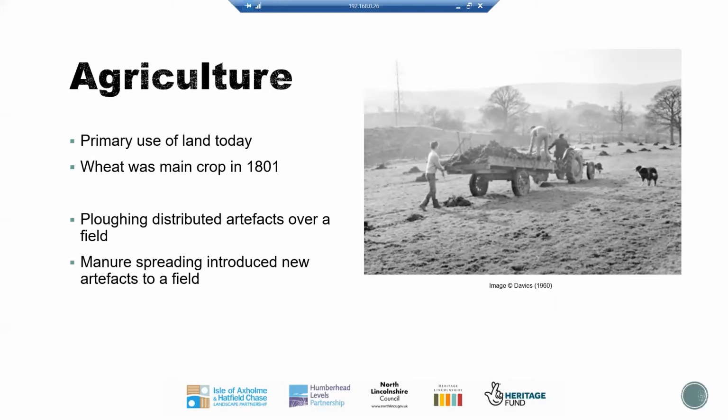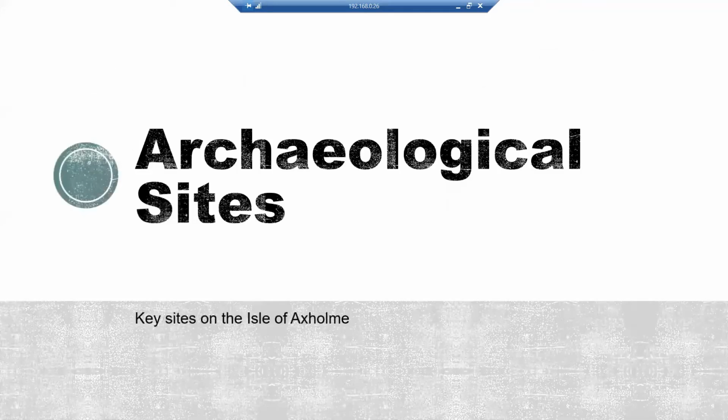And manure spreading, muck spreading. Back in the days where the farmers would collect the manure from people's back gardens, from their pigs, mixed in with that would be the domestic waste, so the broken pots, the broken plates as people threw them out of the houses. And then when you spread manure on a field, you would also be spreading all these artefacts from domestic dwellings. So that's why we do find quite a lot of bits of broken pottery in farmers' fields today. So that's what we expect to see, and that's the things that might change how we see what we see.